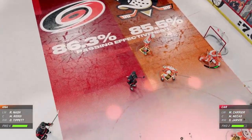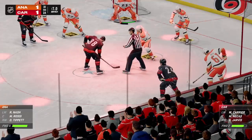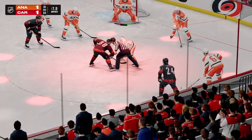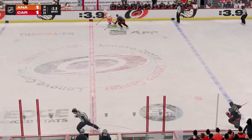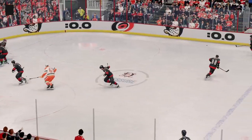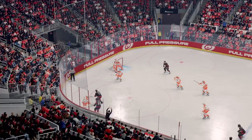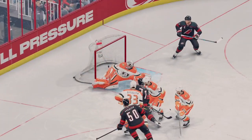Teams are ready for the draw. The linesman about to drop the puck. The Hurricanes win it. Tries to feed it over to Orlov. Here we go. And it's broken up with a great defensive effort there. Well, that's what you call backtracking with a purpose, James. He thought that he was alone and in the clear, and the opportunity gets taken away.